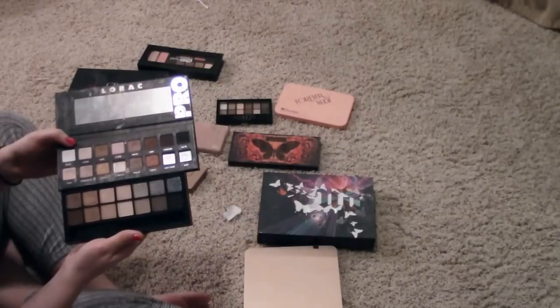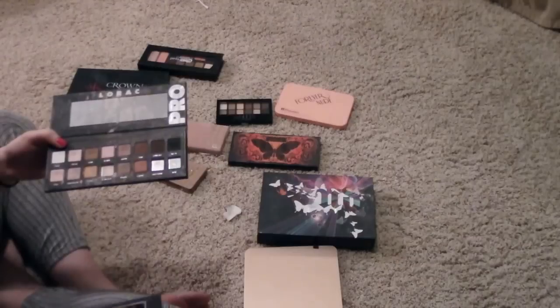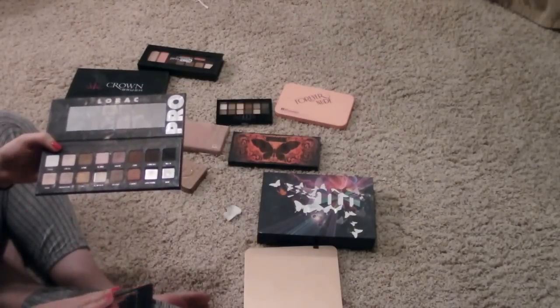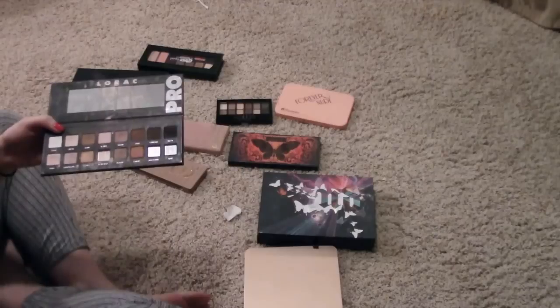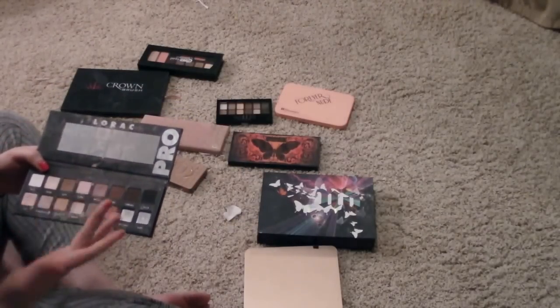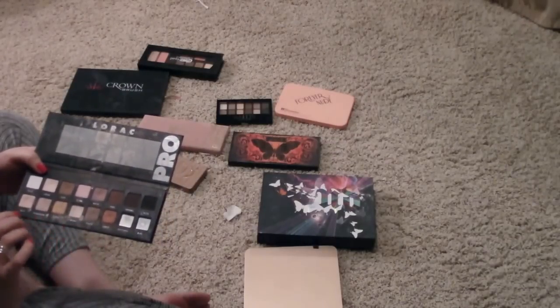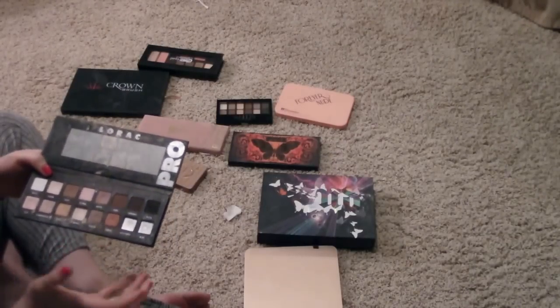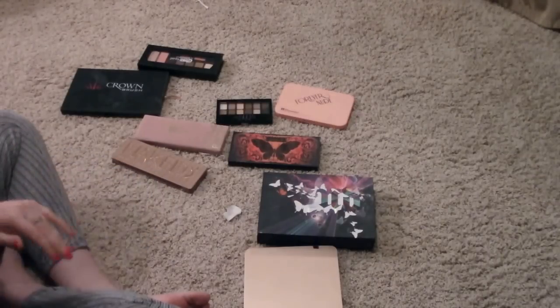These ones are much more pigmented, and the shimmers don't have much glitter in them, whereas these ones actually have glitter in them. So they're different, and I really do love this mauve color. It's a go-to crease color for me. Absolutely love it. This is a great palette, but I'm just so scared to use it because I'm afraid I'm going to drop it again. But I will be keeping this.